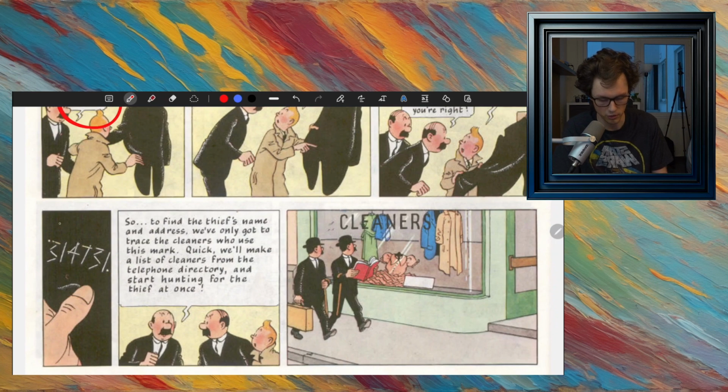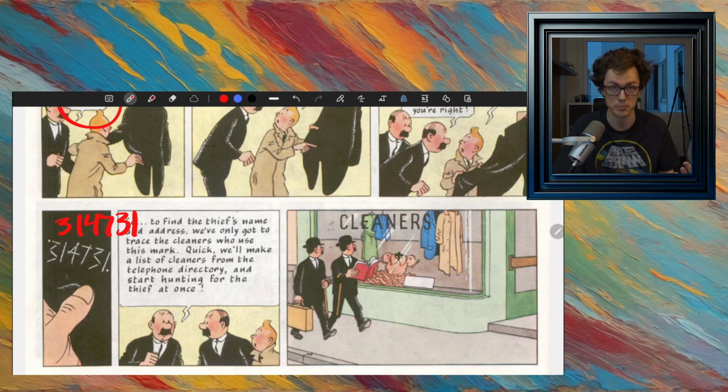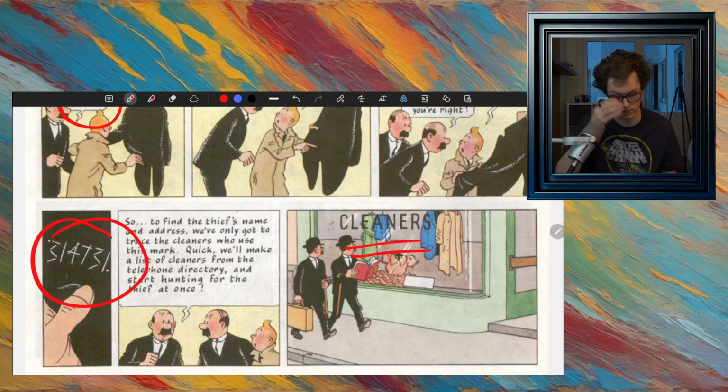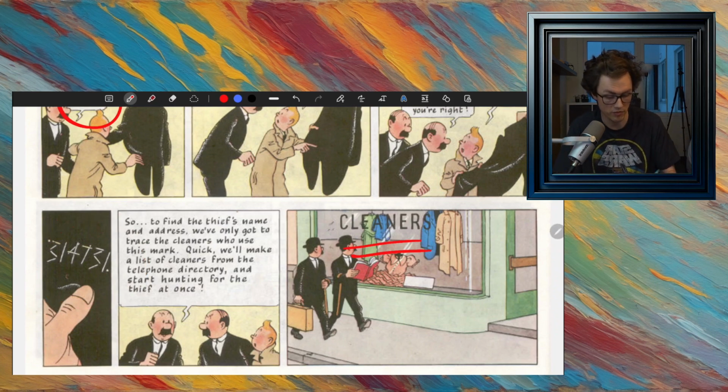The number: 314731. They make up a number. "And so, to find the thief's name and address, we've only got to trace the cleaners who use this mark." What they discovered is that this mark, this number, is going to connect it to a cleaners. They can go to the cleaners and say, "Look, we have this number. Who made this order?"